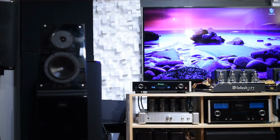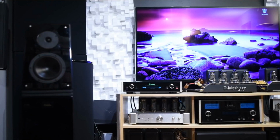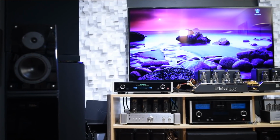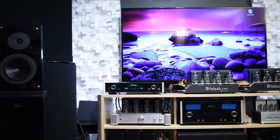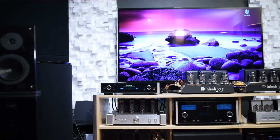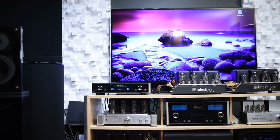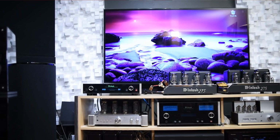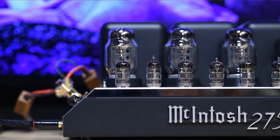So let me start by comparing to the MK4. What have years of improvement brought? In terms of detail and upper treble, I feel both MK4 and MK6 are about the same. Where the difference really starts is more in the mid-range. The MK6 mid is a bit rounder and polished. The bass hits harder on the MK6 and is better controlled in terms of speed and tightness. The center image is more solid with the MK6, with more air and longer decay.